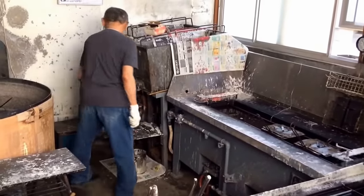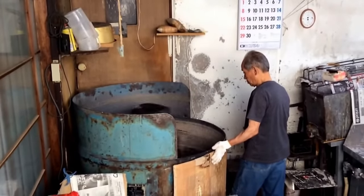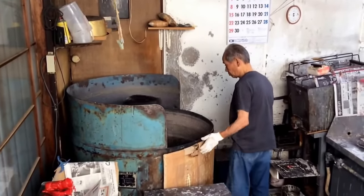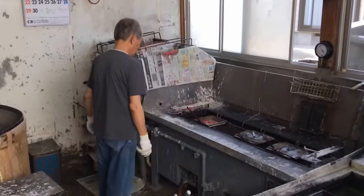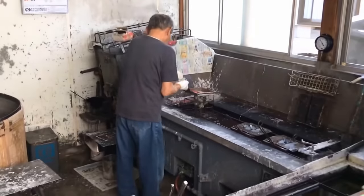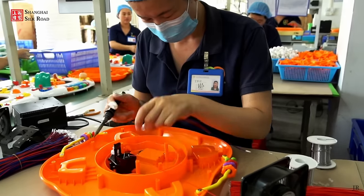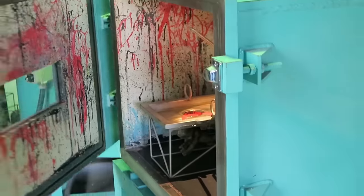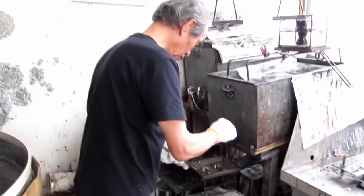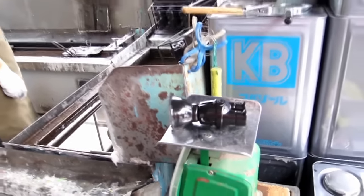Let's talk about why Sofubi is special. First, just watch the process. Tell me what's different about that compared to, say, this right here. Sofubi vinyl pulling is slow paced, relatively. I mean, these folks get into a kind of zen-like rhythm, gradually pouring, curing, and pulling vinyl. And it seems to be a pretty low stress factory environment.